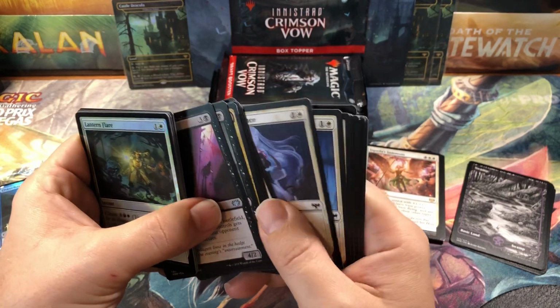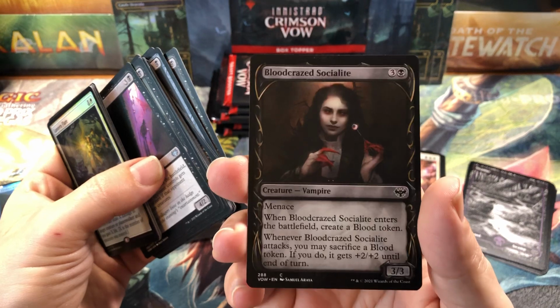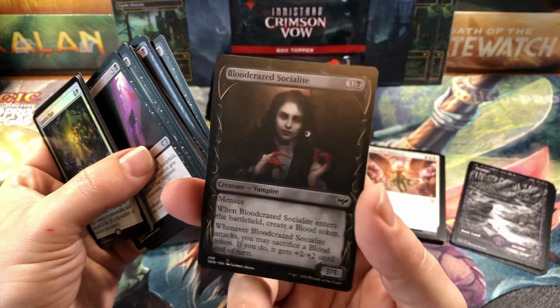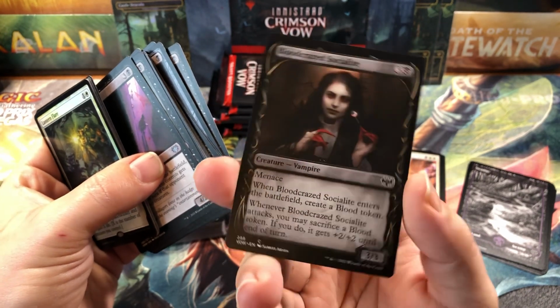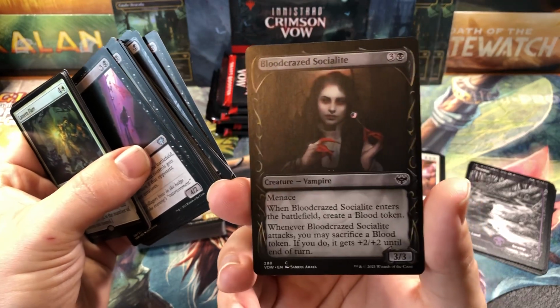And then, where's my little menace girl? There she is. The Blood Crazed Socialite. This one, for a common, was probably my most powerful card in the deck, aside from the Dreadfast Demon, because the menace and creating the blood token and being able to give her +2/+2 for sacking a blood token, that came in really, really handy.